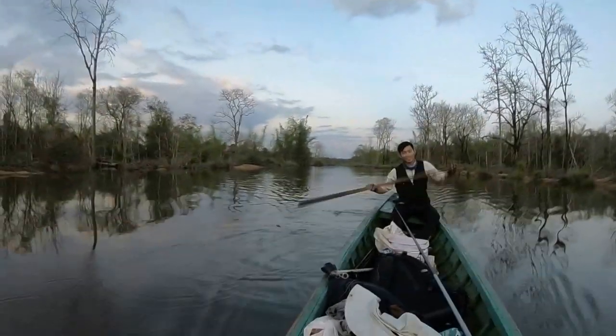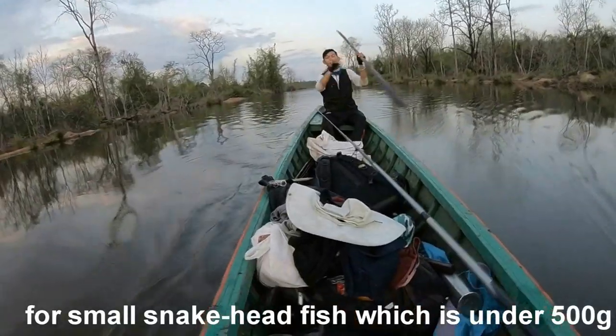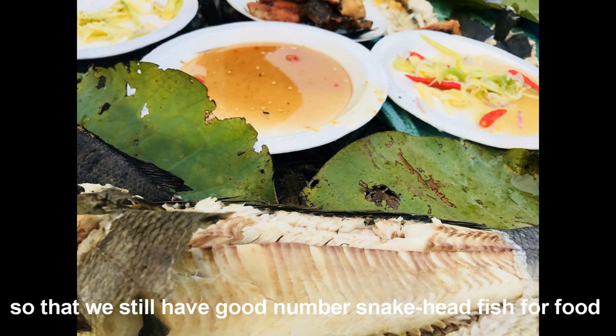For many sport fishermen in Cambodia, including me, we have a motto that we do catch and release the small snakehead fish, which is under 500 grams, and the one which is taking care of the babies, so that we still have a good number of snakehead fish for food, mainly for poor people.